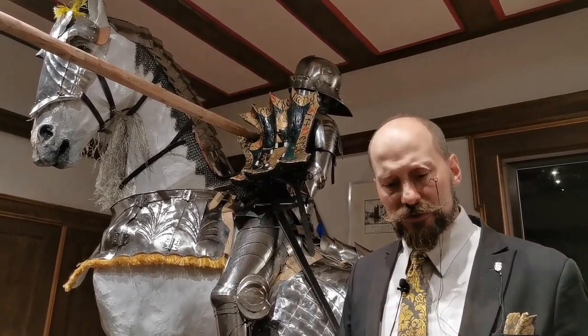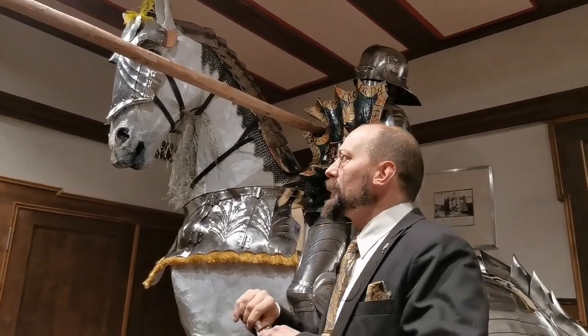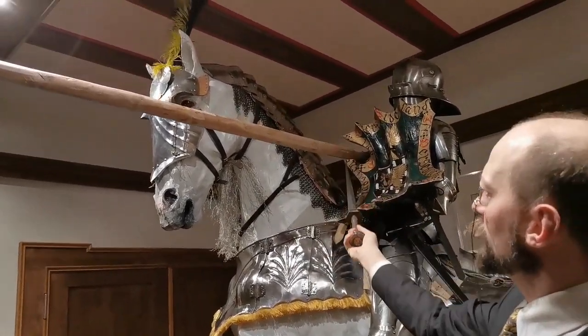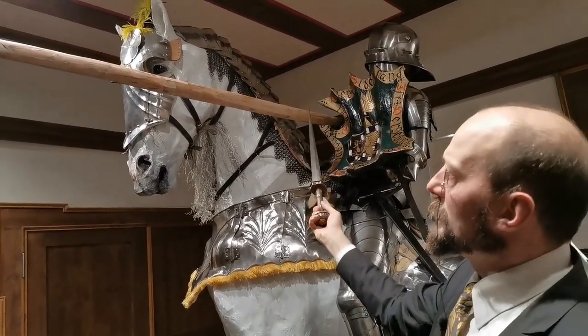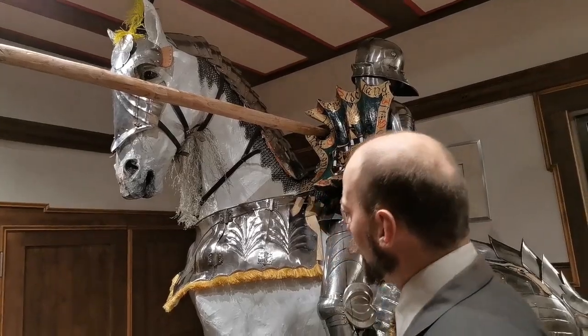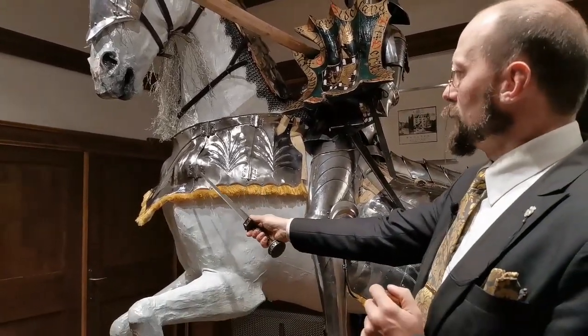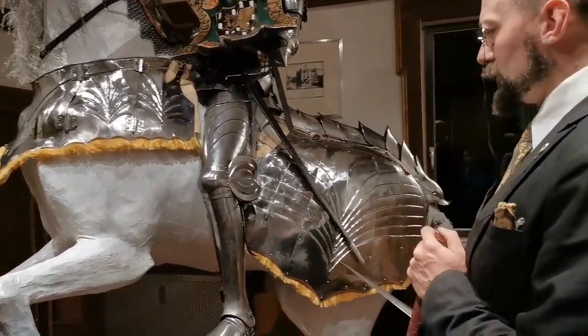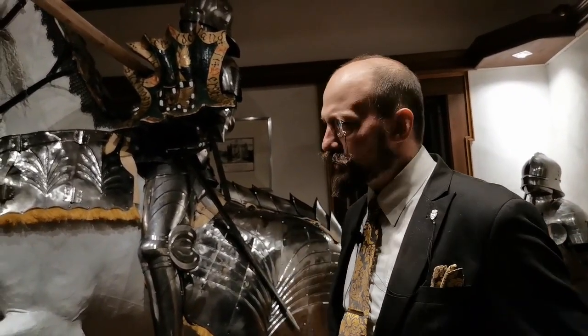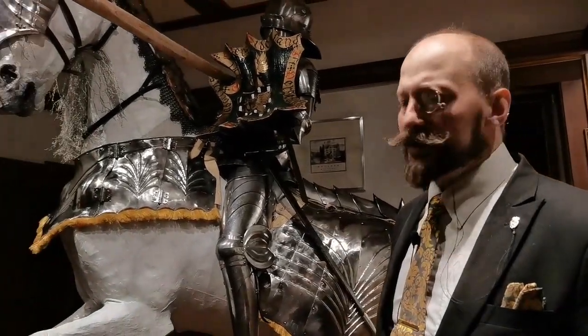And what is very interesting to see is that, in fact, most of the time the chafron and crinet, which is this neck protection, is very often shown to be steel. However, the patral, the chest protection, and the crupper, which is protecting the back of the horse, very, very often is probably leather.